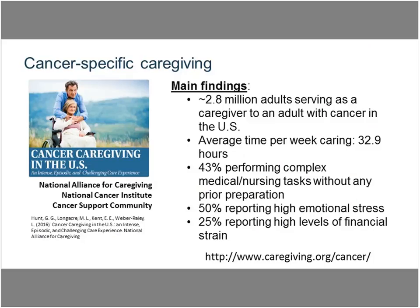Cancer Caregiving in the U.S. compared those who reported caring for individuals with cancer to those who cared for individuals with other health problems. Findings included that approximately 2.8 million adults were currently serving as a caregiver to another adult with cancer, caring on average about 32.9 hours per week.